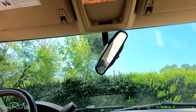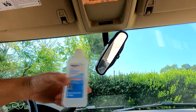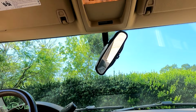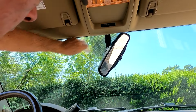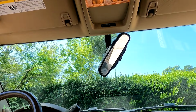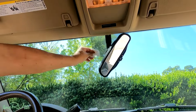Okay, next step, I am going to mount the camera before I go any further. I'm just going to use basic, generic 70% isopropanol alcohol. You don't want to use an alcohol that might have an additive to it, like a skin softener or an aloe or something like that. It'll leave an oil film. You don't have to use a lot. I'm just going to make sure I don't have any kind of an oil scum film. I can just see a little bit of a tint on this. Just a regular old generic paper towel will do. And get that good and clean until you hear it squeak.